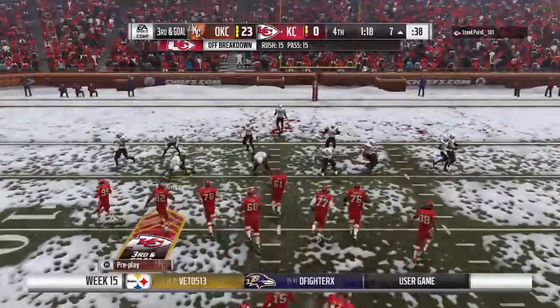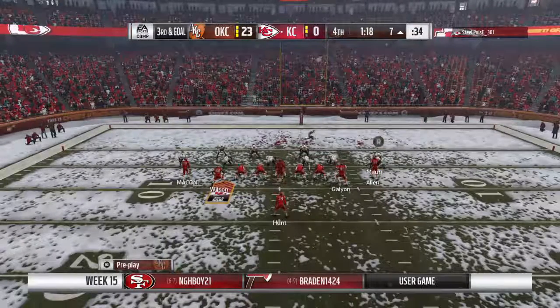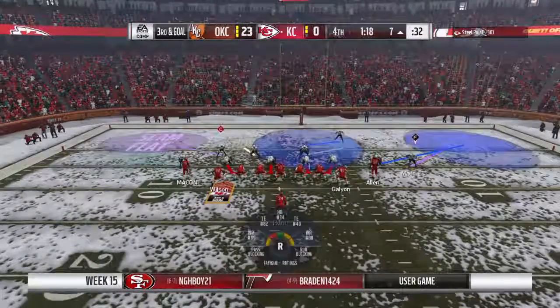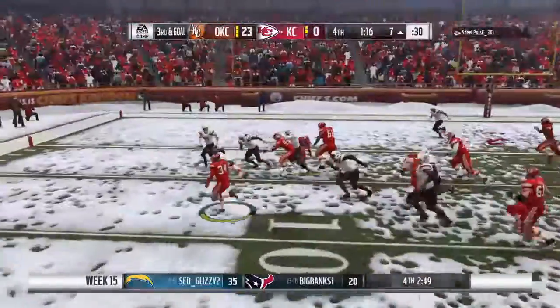I'm throwing the ball, and I'm not even thinking about play-action pass. I'm going to let them know right away I'm throwing it, but I'm probably giving my quarterback some room, sprinting him out to one side or the other, and giving him an opportunity. If it breaks down, he can take off and run for it. Here's Hunt.